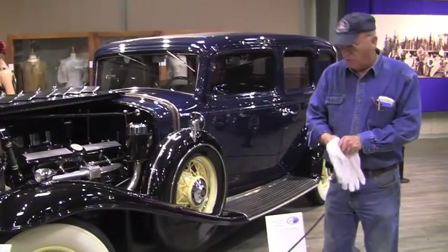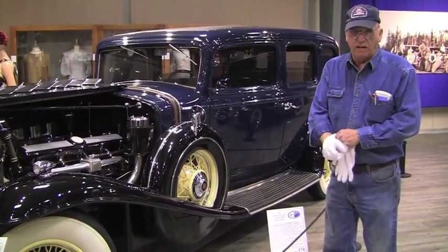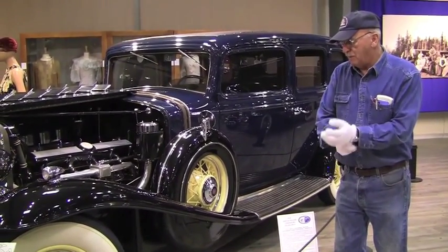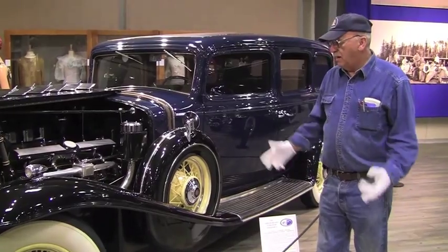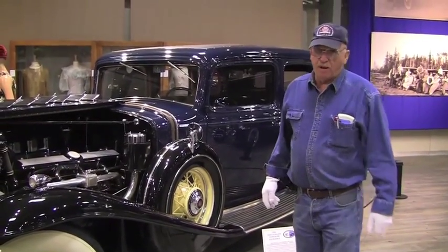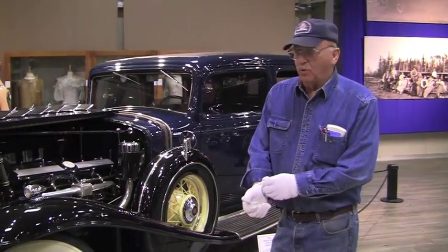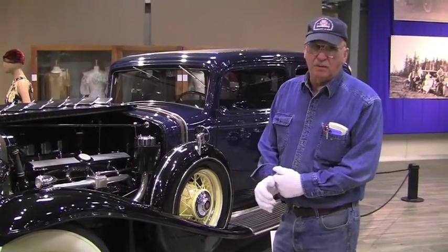This is our 1932 V16 Cadillac, and this is a 7-passenger limousine, completely original except for the paint. We had to put new paint on it because the paint was getting so bad that it just was worn through, and to survive it had to be repainted.